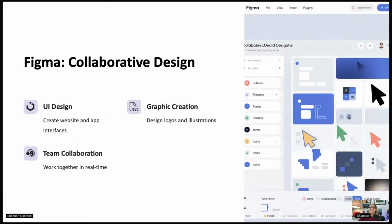Figma is another wonderful tool. You can create lots of different logos, illustrations, and websites. I actually use it in collaboration with a lot of my videos so that I'm able to walk you through a process a little bit more clearly.